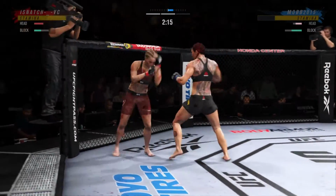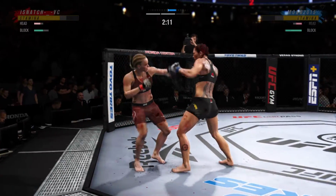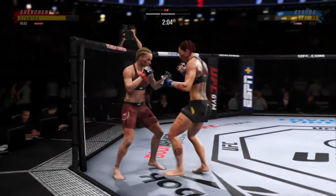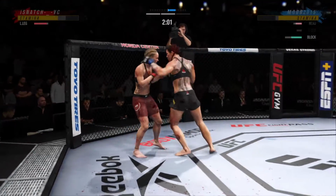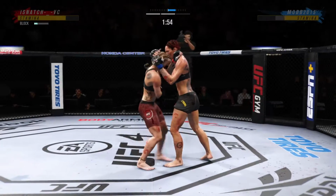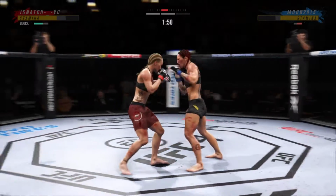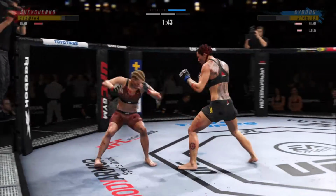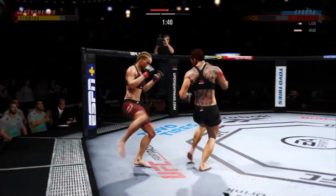Nice job by her there to block those shots. When you first go to a boxing class, the first thing they say is glue your guard to your face. Her guard's high tonight, and she keeps the elbow down. She does a great job of blocking the top and down low. And they separate. Beautiful kick. Hard shots landing on both sides here.